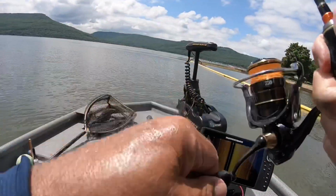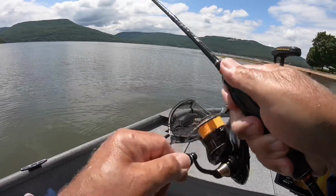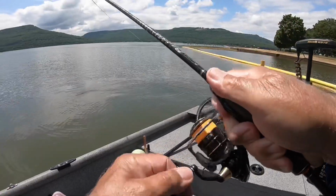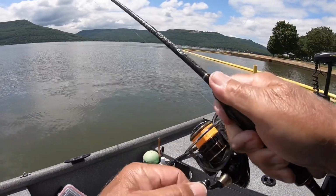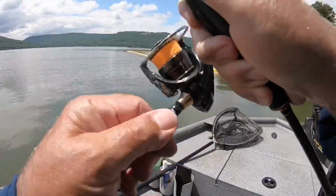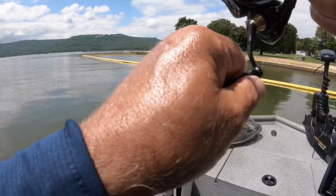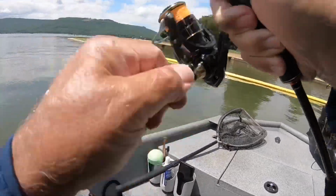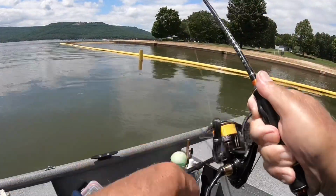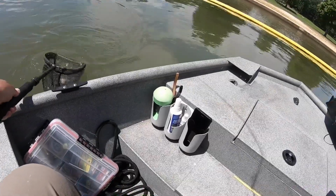There we go, folks. It's either going to be red breast or shell cracker. I think it's going to be a big nest of red breast or whatever it is. It's going to be a lot of fun, I can tell you that. The joker's fighting, I know that. That's what I thought it was. It's red breast, good red breast. Yes, sir.